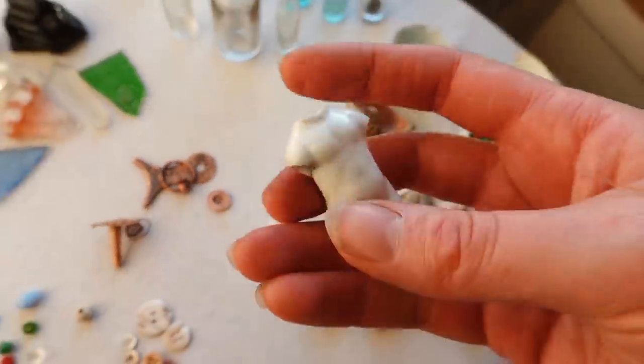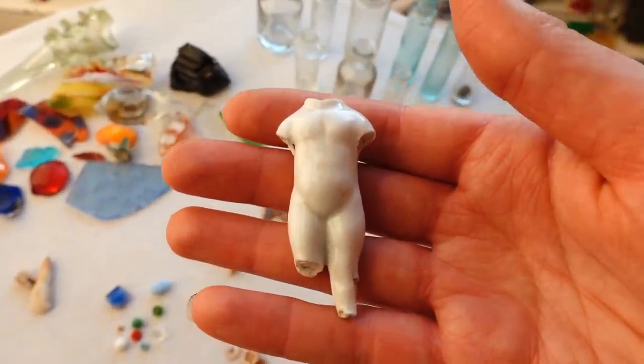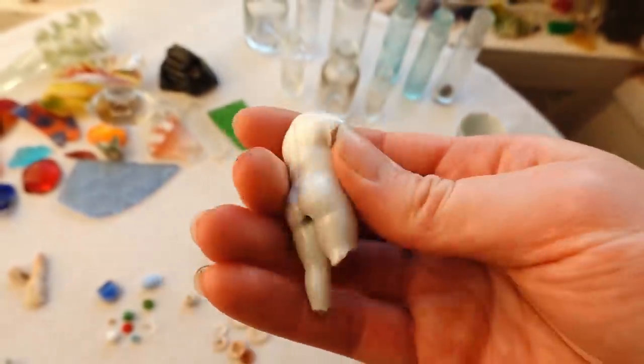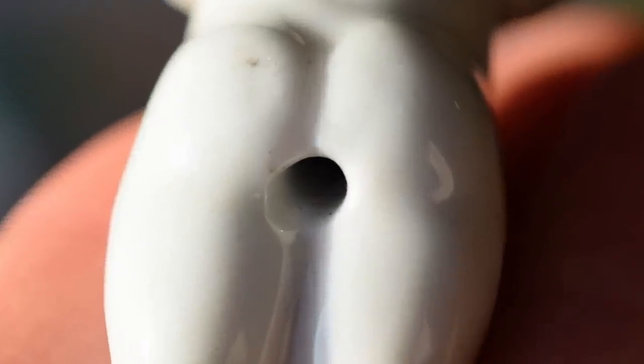Okay, this is a little bit strange, this one. We've not found anything like it before, have we? No, because if you look through the neck, it's hollow. And then if you turn it around, yes, there's a hole in its bottom. Yes. And the water goes right through from the neck and out that way.